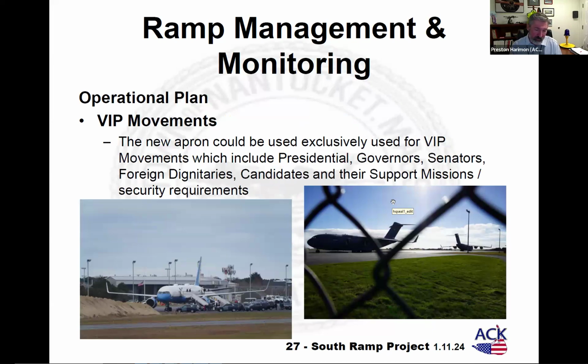And finally, we have the VIP movements. So this apron could be utilized for VIP movements such as presidential, governors, senators, foreign dignitaries, candidates, and their support missions or their security requirements as they visit our island. And that's all I have for our ramp management and monitoring plan.